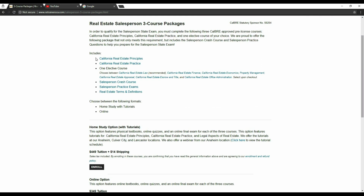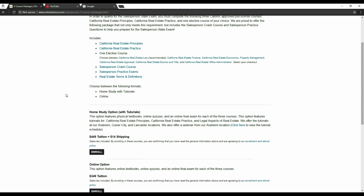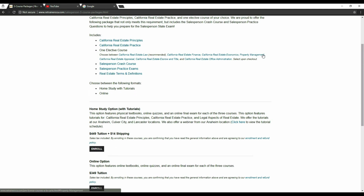what's in it. So right here it says the principles book, it has the practice book, and it has one elective course. And most people normally pick the California Real Estate Law book. I personally chose property management because that's something that I want to do for myself later on when I start getting properties. It also has the salesperson crash course, which is extremely helpful, and also the practice exams.